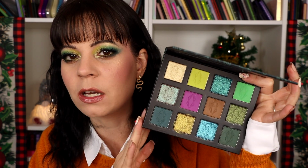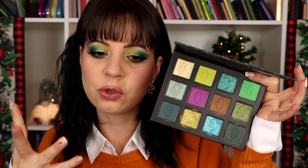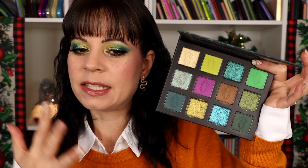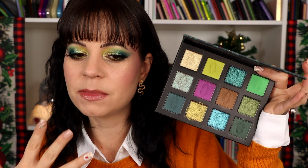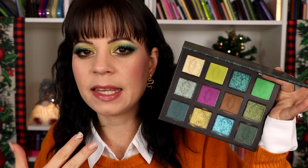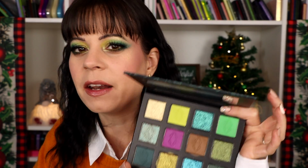And I also think that the matte formulas are, I'm just not the biggest Lethal fan when it comes to their mattes. I think they're totally fine. I don't think they're bad. They're just not my favorites. It's so hard to explain. It's not that they're sheer, but they're not as rich and opaque as I like in my mattes. And I find that sometimes they don't build the best, and they can tend to kind of blend away a little bit. So I don't know, those are just kind of my thoughts. I think this look turned out beautiful though, and the shimmers are stunning.